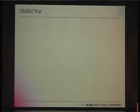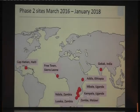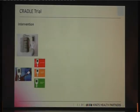So the design of the trial, the stepped wedge nature, is that all of these sites collect the main outcomes from now until the end of the trial, and then every 2 months we introduce the intervention into each site. So at the beginning, no one has the intervention, and at the end, all the sites have the intervention, and we're able to compare the impact on maternal mortality and morbidity across the wedge and in each country individually.